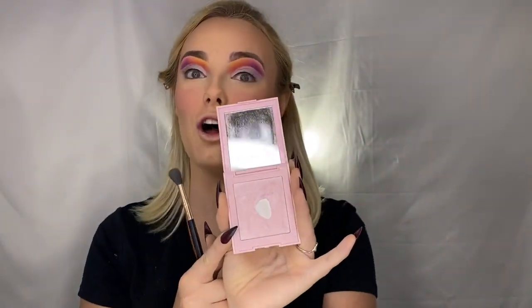Now it's time for highlighter. I'm going to be using Kylie Cosmetics highlighter in shade Princess Please. It is so pretty. As you can see, I have used it a lot. So I'm just going to be taking a fluffy brush, and then I'm going to be using a smaller brush after that and putting it on my nose, the inner corner, and on my brow bone.